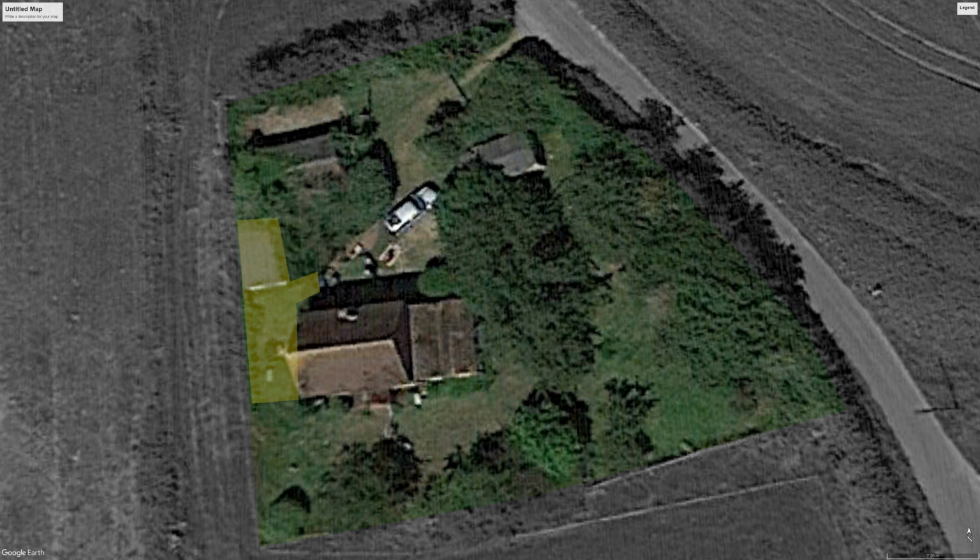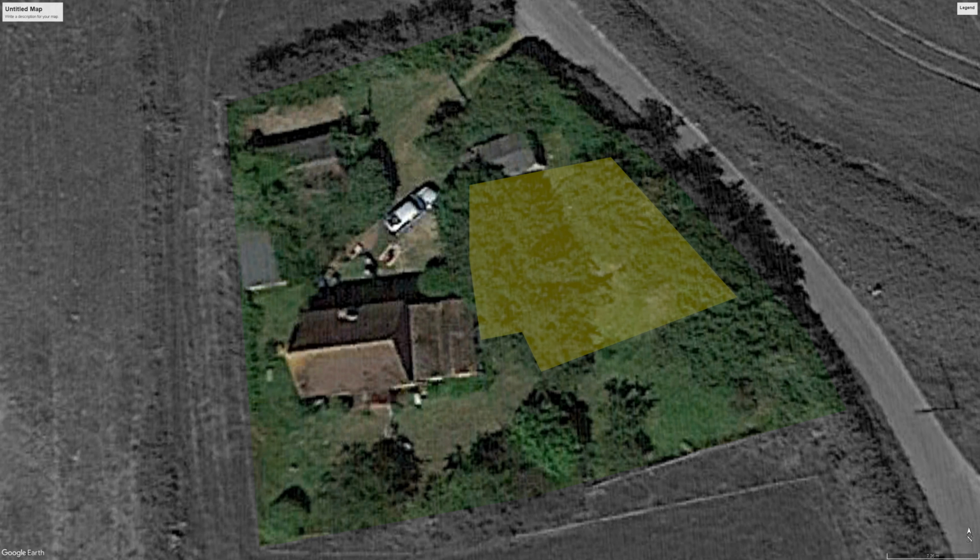Running down the left-hand side of the property as we look at it from above, we have the large garden shed, and in front of it, the side garden that we eventually hope to turn into a patio area covered by a pergola. Moving across to the right-hand side of the plot now, we have the orchard that runs along nearly the whole of this area of the property with its mature apple and pear trees.